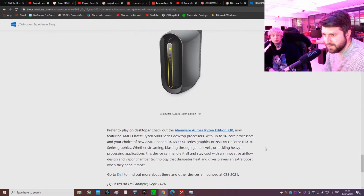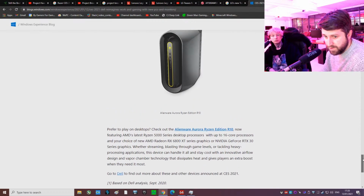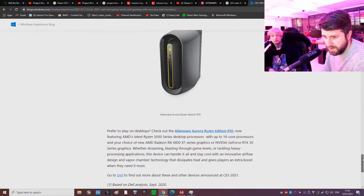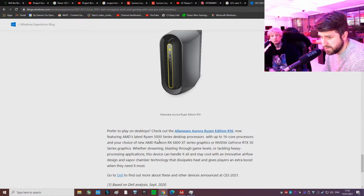I didn't see this yesterday. This may have been announced on a different day to today, but it's just something that I noticed that I wanted to talk about. The Alienware Aura has a Ryzen edition now, so you can now get it with a 5000 series processor. You can get it with a 6800 XT or a 30 series graphics card.